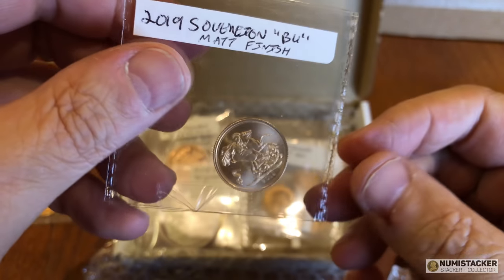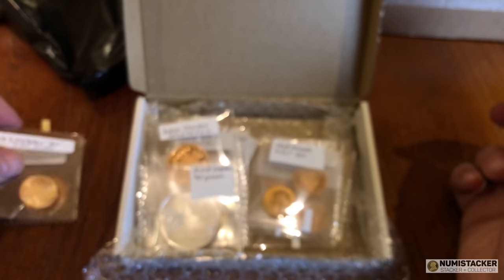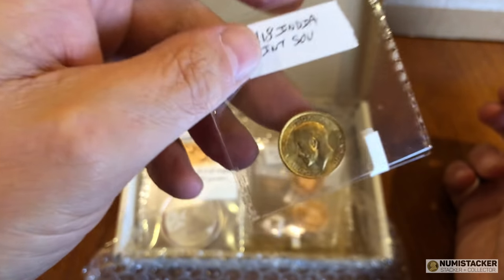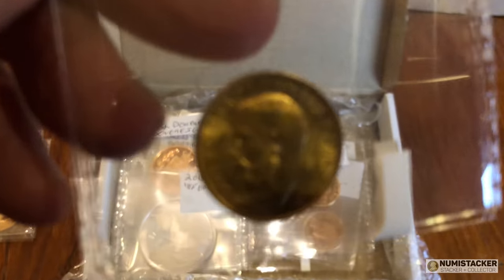This one, I don't know what will happen with this one. A lot of people are buying them. I haven't bought any of those. I remain unconvinced on that one because the mintage was too high.